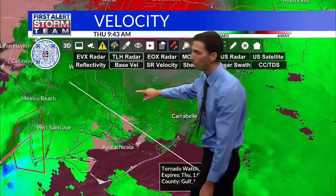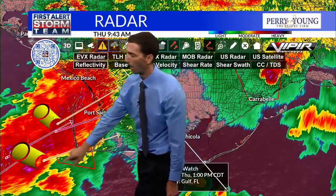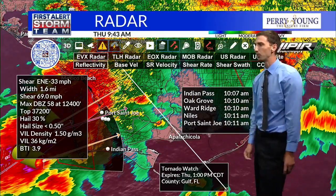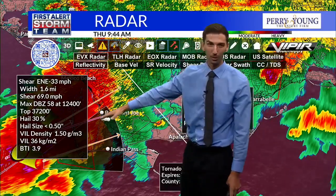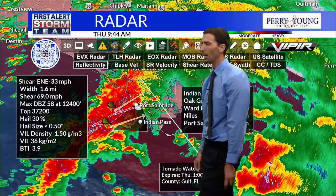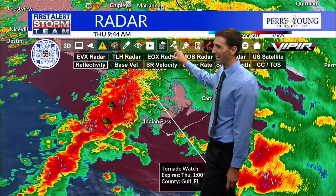However, we do have a tornado warning now for two waterspouts that are likely going to be moving across Cape San Blas very, very quickly. So timing out the other one, we'll put a skit on this one. That would be Indian Pass 10:07, Oak Grove 10:10, Ward Ridge 10:10, Niles 10:11, and Port St. Joe at 10:11 as well. So Port St. Joe in line makes sense because these two waterspouts are not too far apart from each other, overall moving in that direction. That is that main feeder band we've been concerned about over the last couple of days that'll be working on through. And you can see that is the most intense weather that we have had as of today already.